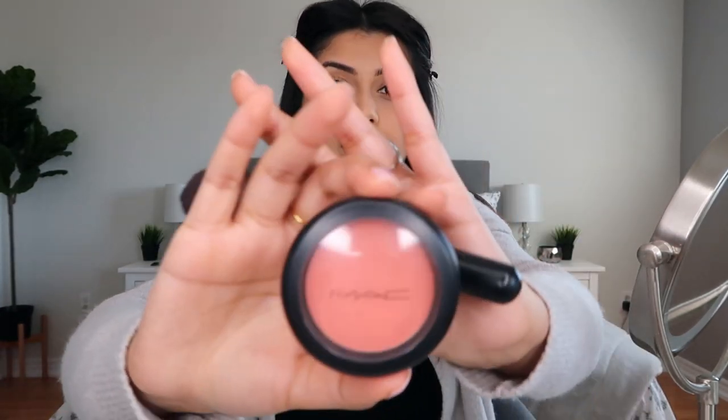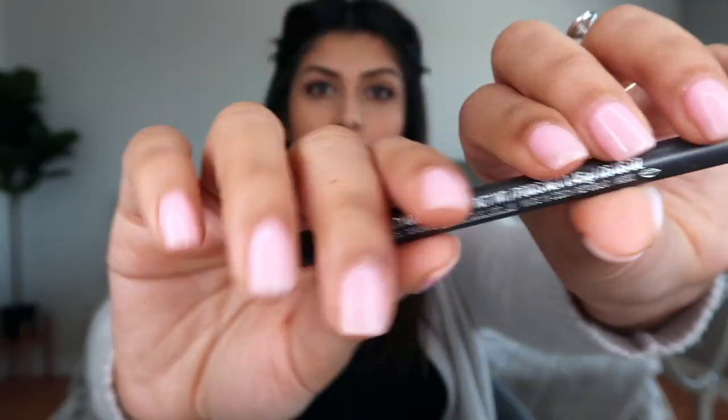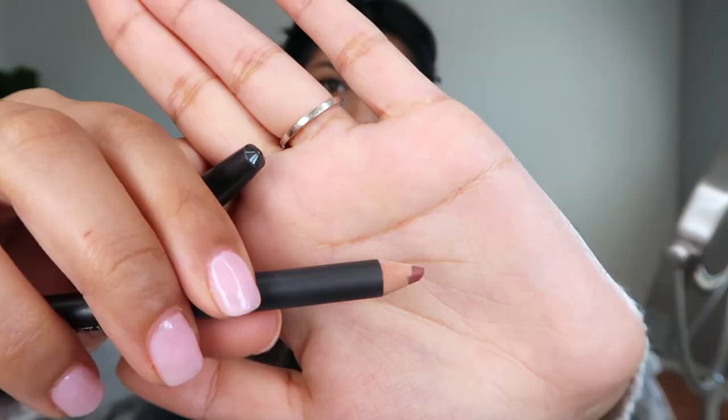All right, we're done with the contouring. And then blush, I use the MAC Peaches color. And then last but not least, lips. So I like to use Whirl by MAC. So that's the color.